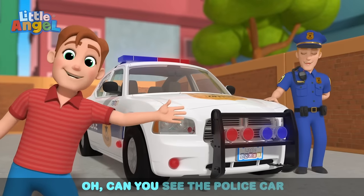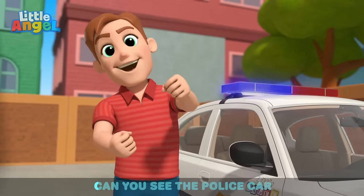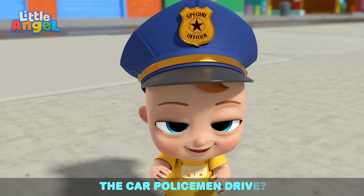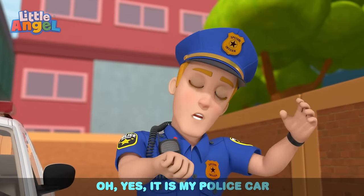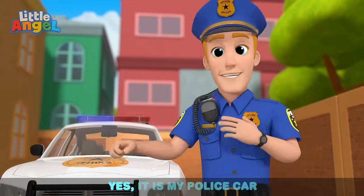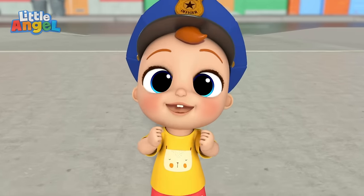Oh, can you see the police car? The police car. Can you see the police car? The car that policemen drive. Oh, yes, it is my police car. Yes, it is my police car, and I keep everyone safe.